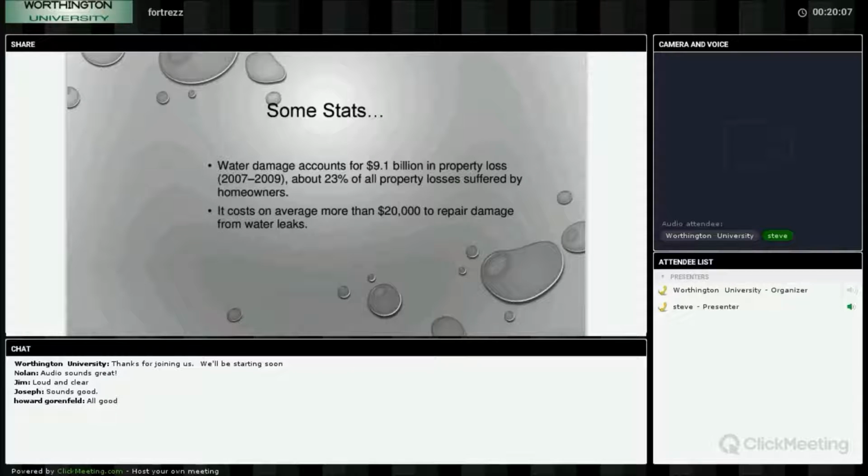When we look at the money spent, water damage accounts for about $9 billion. And again, this is an outdated figure at this point. This was a study done by the American Insurance Institute back in 2007 to 2009. And at that time, they figured that amount, which was about a quarter of all property loss suffered by homeowners, was from water damage. Now, just to clarify this, we're not considering environmental flooding, the river rising, the hurricane coming through and destroying the whole neighborhood.